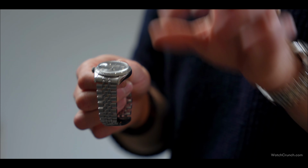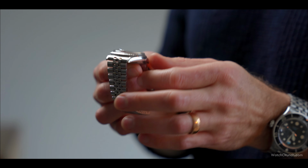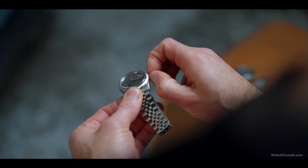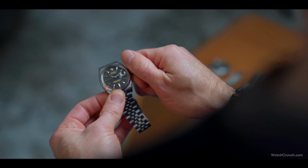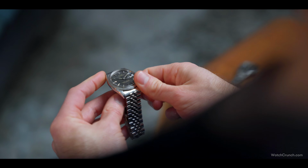This is a vintage Datejust, a 1603 reference. It's an engine turned bezel, and that's the kind of differentiation of the couple digit difference between 1601 and 1603. This was a restoration. It wasn't running, it was just in disrepair. And so this watch was a part of my journey as a watchmaker, moving out of simply modding or building and getting to the point that I'm taking vintage Rolexes and I'm servicing them and restoring them to be as original as possible.